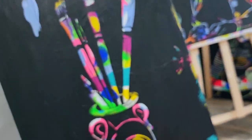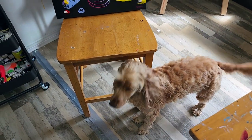All the puppies are demanding my attention. I think they're hungry. You have to wait, baby, 5 minutes. 5 minutes and we go eat.